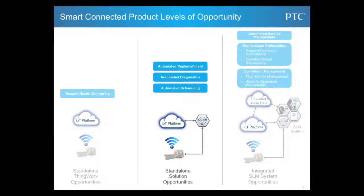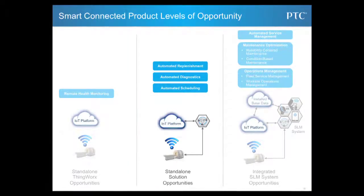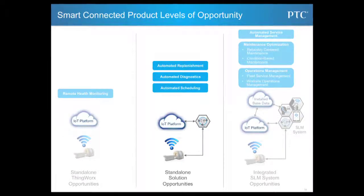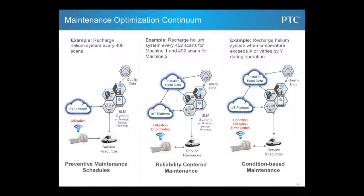So unlike just having a static reliability limit, we're taking sensor information and asset information and dynamically updating that preventive maintenance schedule, right? So it's not per unique instance of an asset. It's really for your fleet, but it's dynamically updating what that preventive schedule needs to look like. You take that another step and think about reliability-centered maintenance. Now I'm actually optimizing for an instance of a product, not for a fleet of products. So in this case, recharge the helium system every 452 scans for machine 1 and 492 for machine 2.